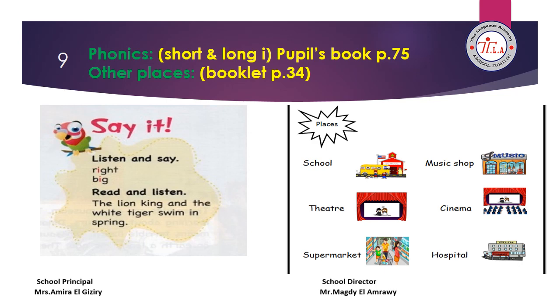Okay, let's start with the short sound of letter I, like king, swim, and spring, and in. Excellent. The other words that have the long sound of letter I: line, white, tiger. You are right. Now I want you to open your booklet.